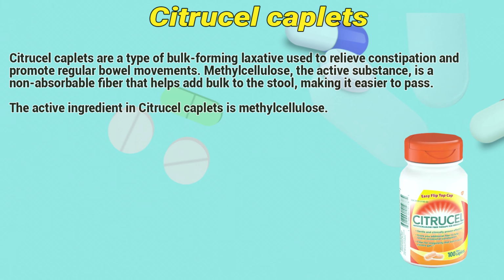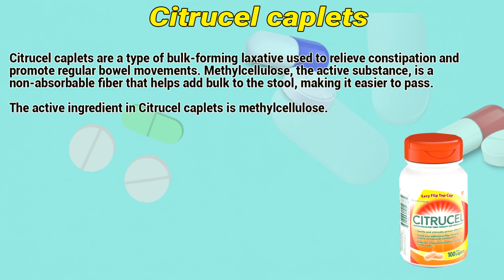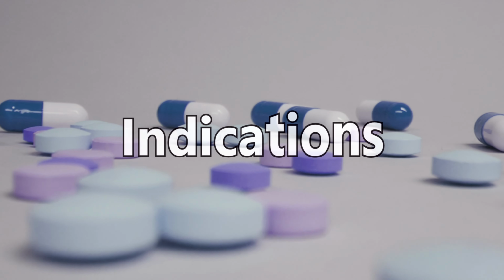Citrucel caplets are a type of bulk-forming laxative used to relieve constipation and promote regular bowel movements. Methylcellulose is the active substance. It's a non-absorbable fiber that helps add bulk to the stool, making it easy to pass.